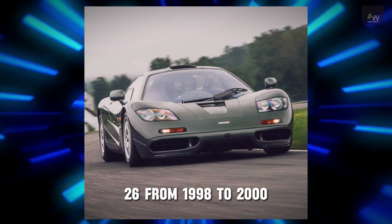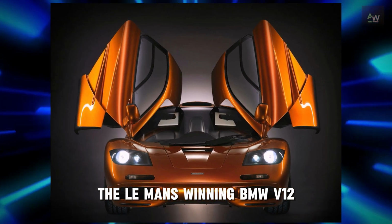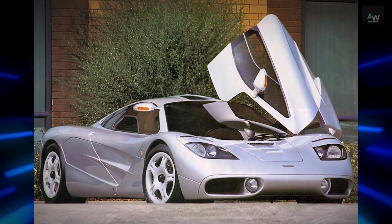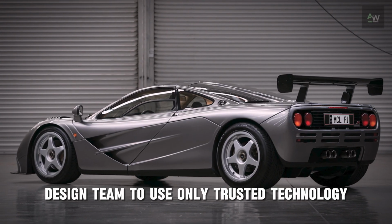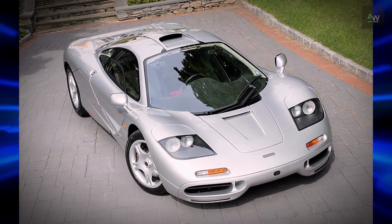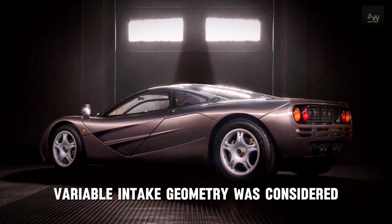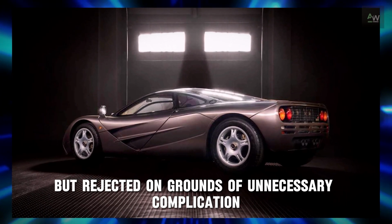From 1998 to 2000, the Le Mans winning BMW V12 LMR sports car used a similar S70/2 engine. The engine was given a short development time, causing the BMW design team to use only trusted technology from prior design and implementation experience. The engine does not use titanium valves or connecting rods. Variable intake geometry was considered but rejected on grounds of unnecessary complication.